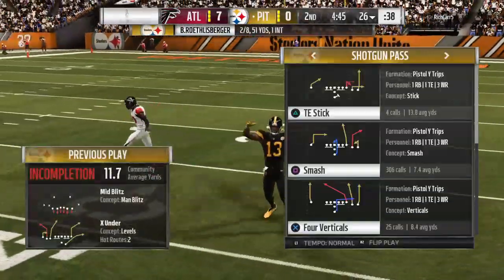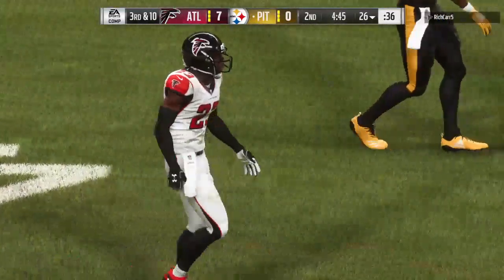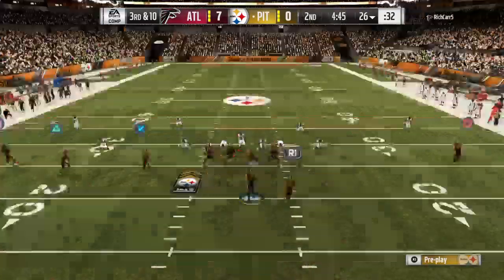Now a deep ball there on second down, but it'll wind up incomplete. Both guys were there, but it falls incomplete. So back-to-back incompletions, and that has them staring at a 3rd and 10.